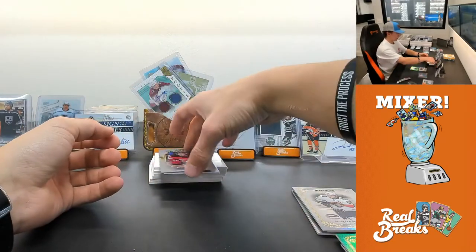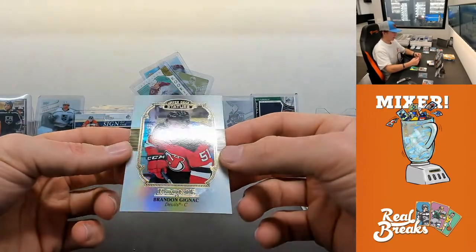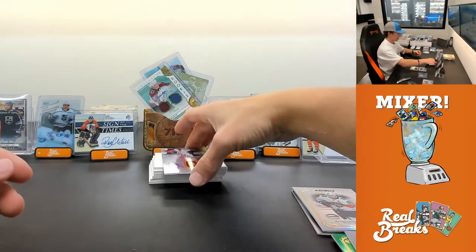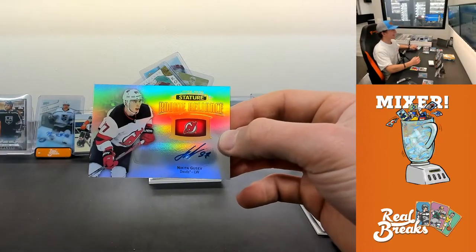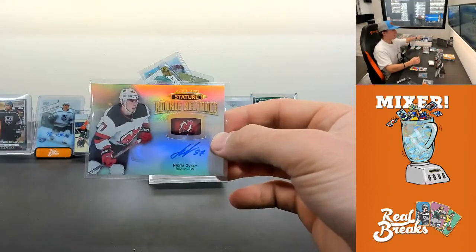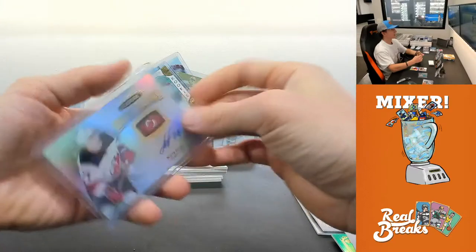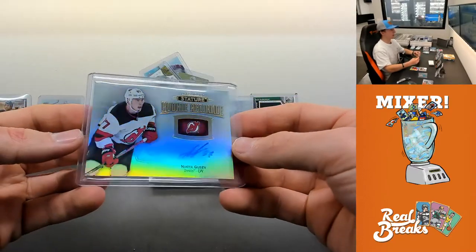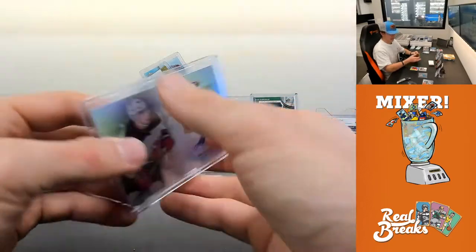And let's see here. Brandon Gignac, Stature auto or base rookie for the Devils out of 85. And one auto. Oh man, we were close. Right team, wrong player. But not a bad one. Rookie Reliance, Nikita Gusev. Going to the Devils and Kevin Kilcoyne. That's a sweet card, Kevin. Nice hit.